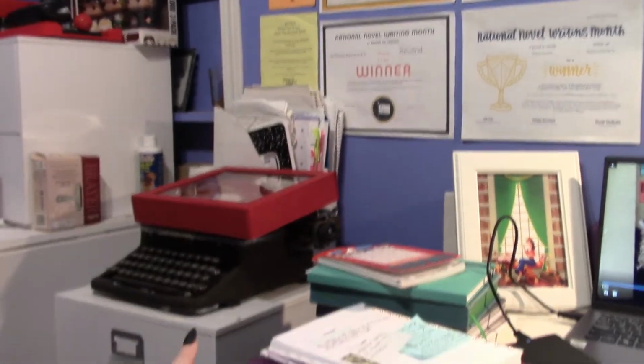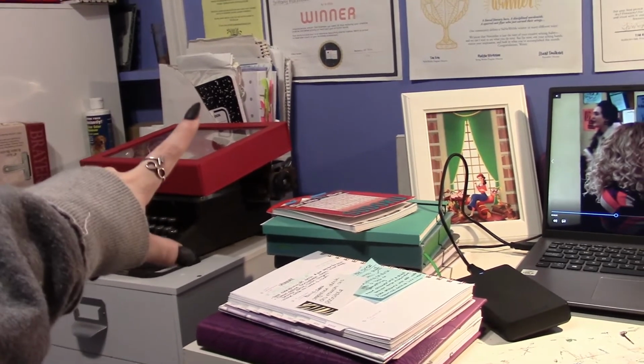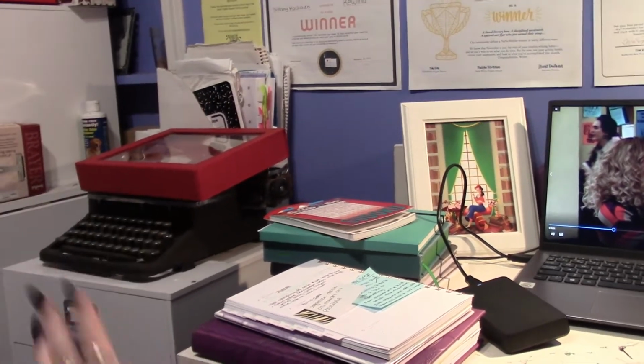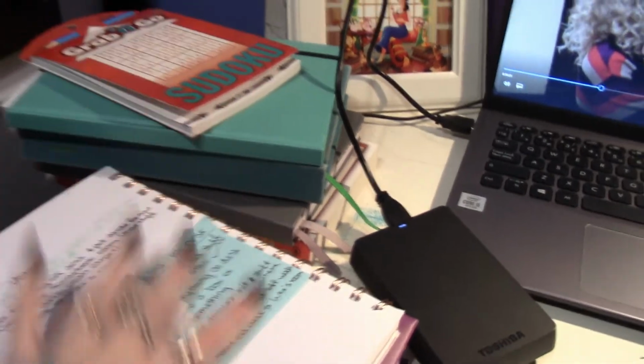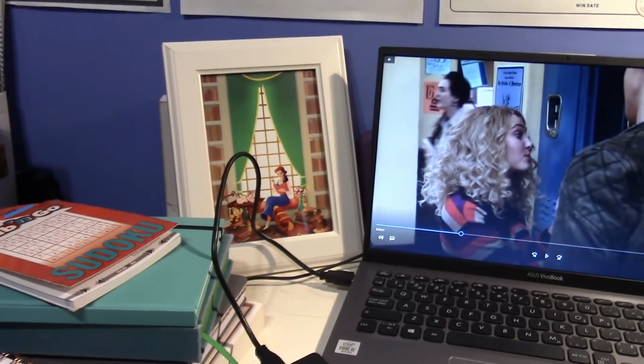But over here, this is going to be moved back here. So I need to find a new home for the typewriter, but I've got notebooks and stuff that's going to go into one of the storage parts of the desk. This is my desk, which is really just a table, but it's here. All these notebooks and stuff are going to go again into the storage. That is new, I just added. That is an art print postcard that I got in Disneyland.